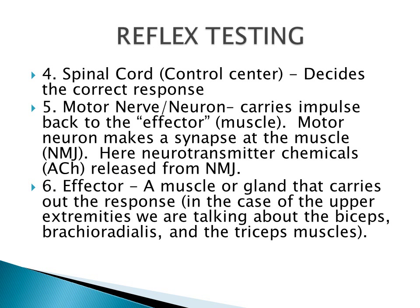The fourth component of the reflex arc is then therefore the spinal cord, where these central processes or axons terminate. And once in the spinal cord, these central processes or axons make a synapse, make a junction, make a connection then with the fifth component of the reflex arc, which is the motor nerve and/or neuron. Now, it's the job of the motor neuron to carry the impulse back to the effector. And in the case of deep tendon reflexes, we say that the effector is a muscle.